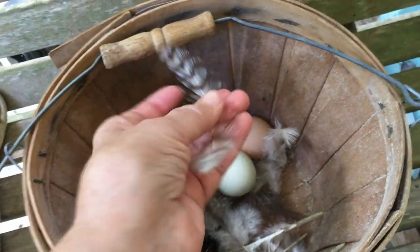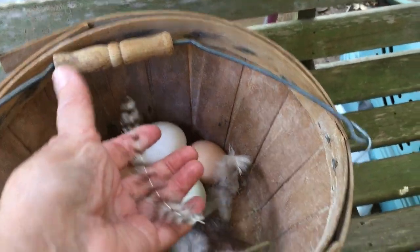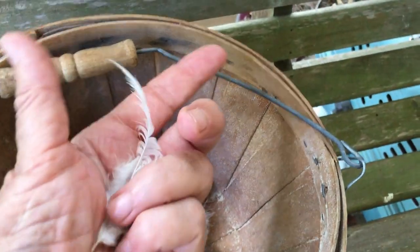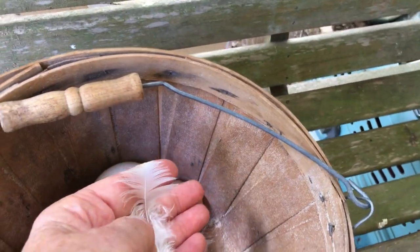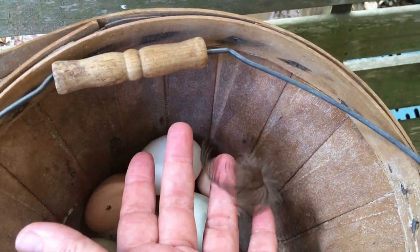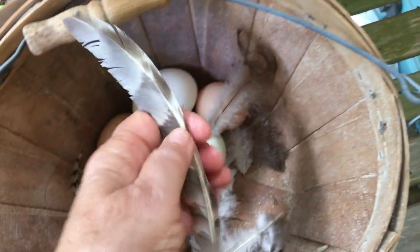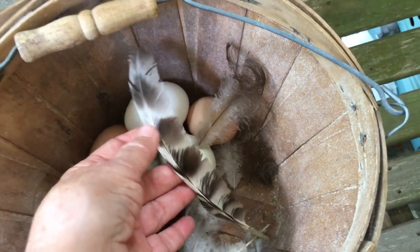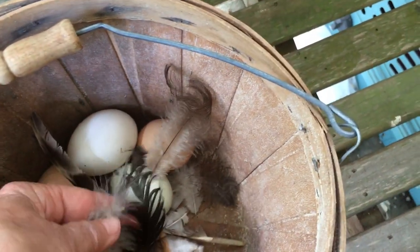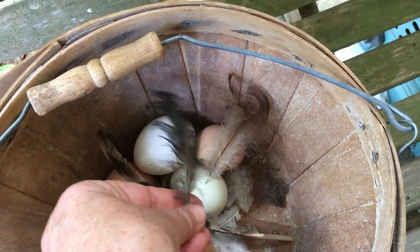And here is a hackle feather from one of my Dominique roosters. And then just a white feather from one of my white chickens. This one probably is from one of my Wyandottes. I've got a couple of Wyandotte roosters. And here's a wing feather from one of the Dominiques. And a long feather. Okay, this is just another gray feather. Some of them are dirty. They need to be washed, but a little bit of soap and water will do wonders.